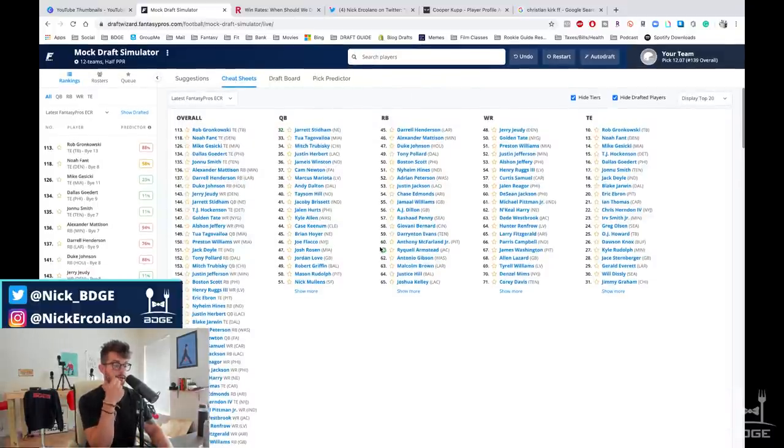Now I would probably take Alexander Mattison straight up here. Some of the wide receivers I like. I love DeSean Jackson too. I really, really like DeSean Jackson. Same analysis that went into last year, I would be putting into this year.